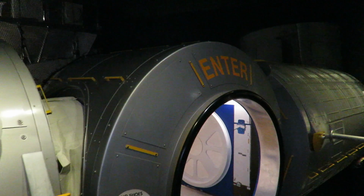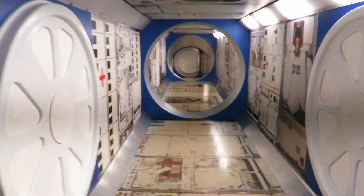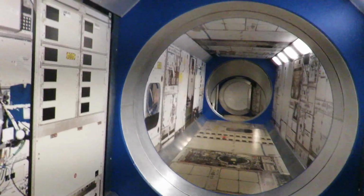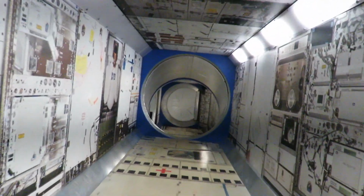Because I'm already going to have difficulty crawling around this thing, might as well bring a camera and make it more difficult. Alright, so they have the astronaut tunnels that I'm going to crawl through. Ugh. Like I'm Bruce Willis in Die Hard. This is painful. So here's how I look crawling through this thing. My knees hurt, because I'm getting old.